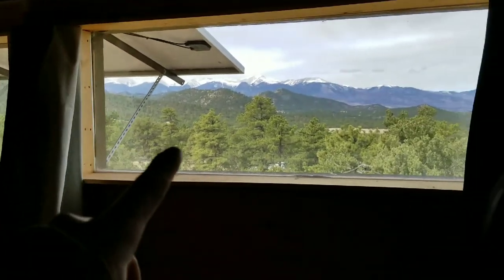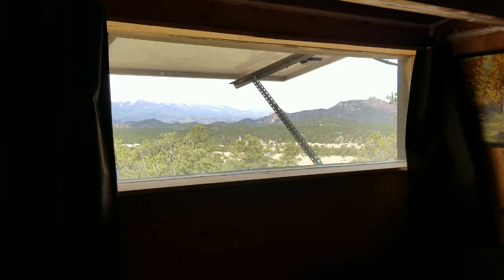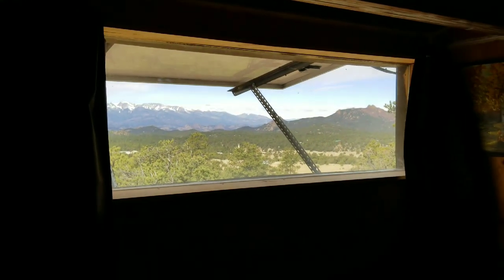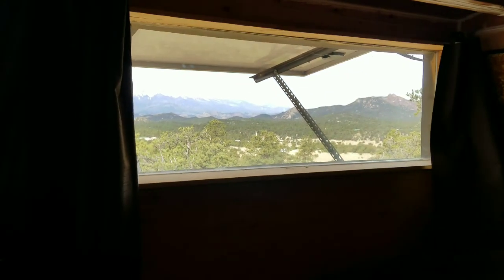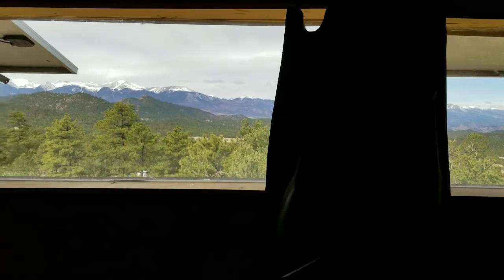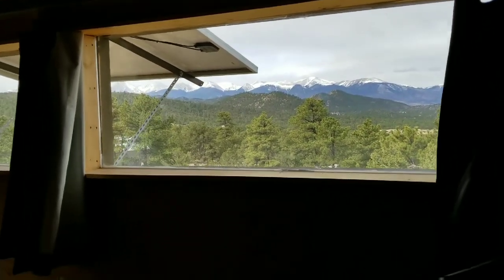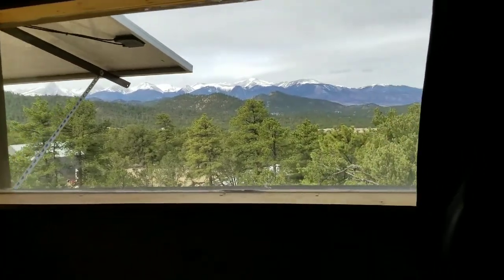Now I have 3 of these big windows down here in the sunroom. They're from sliding glass doors. They're double pane insulated. I took the frame off, put the glass in, and used 1x4s and 1x6s to frame the windows in. And that way you have a picturesque view. My bad, couldn't think of the word. Anyhow, so that's the windows.